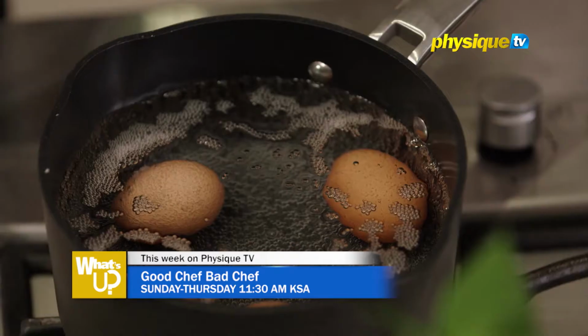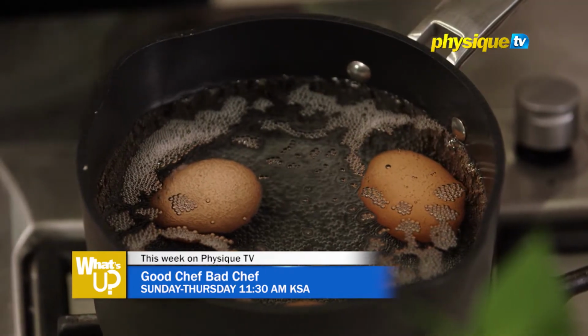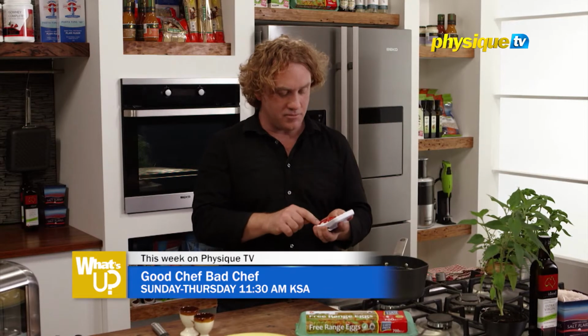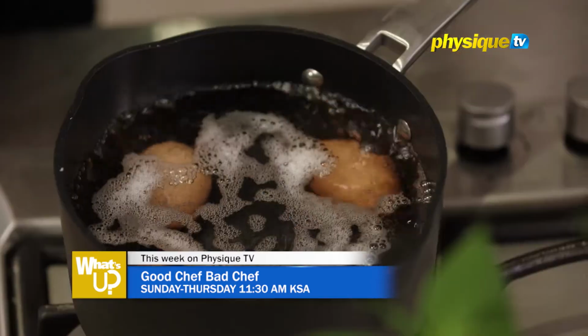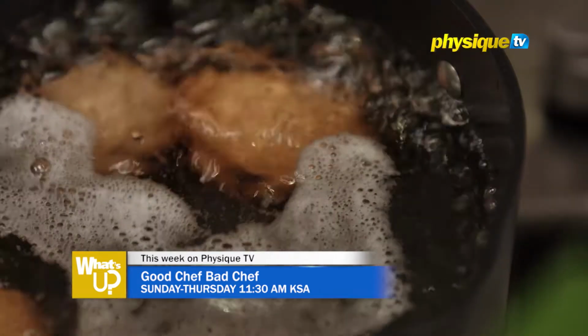In my pot here, I put 4 eggs in cold water. As soon as it gets to the boil, I put my timer on for 2 minutes, and I'll know that my eggs are perfectly boiled. They'll have a nice, soft, gooey centre, just the way I like it. There we go, 2 minutes exactly.